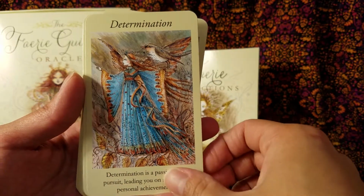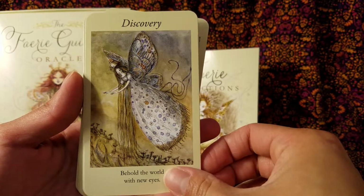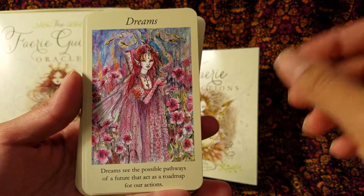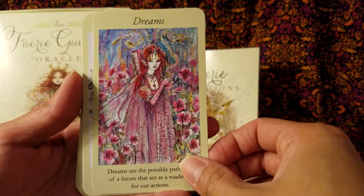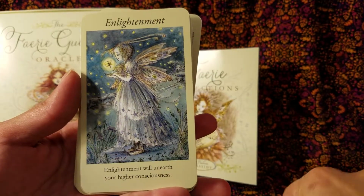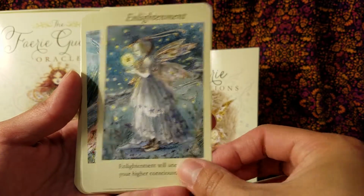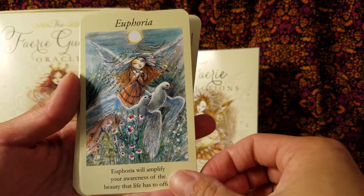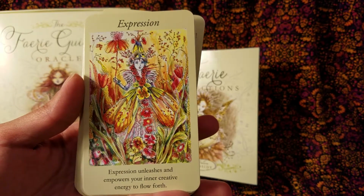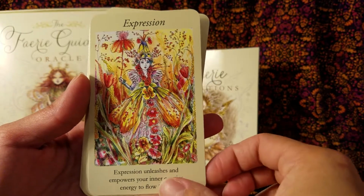Determination. Discovery. Dreams. I love these colors, very vibrant. Pinks, fuchsia, magenta type colors. Energy. Enlightenment. That's very pretty. Starry nightish. Euphoria. Expression. This almost looks brighter on my camera than it does in real life, but this is a very pretty card.